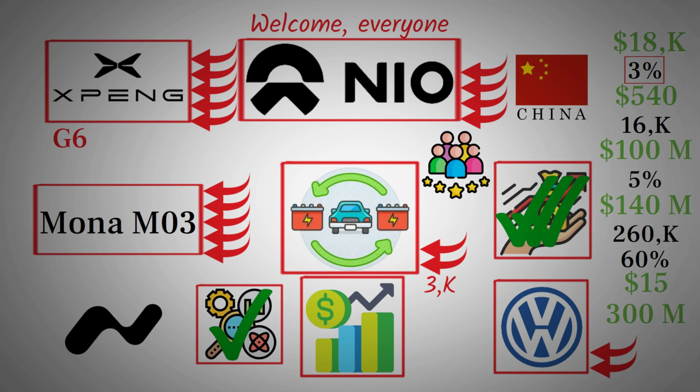If the company can successfully demonstrate the profitability of battery swap stations on its financial statements, investor sentiment is likely to shift positively toward this aspect of the business. Unlike traditional automakers focused solely on vehicle sales, NIO's ecosystem-oriented approach, where battery swapping plays a pivotal role, has the potential to create long-term competitive advantages.